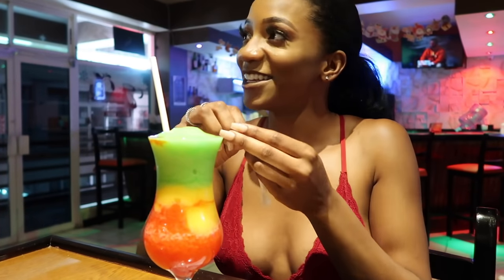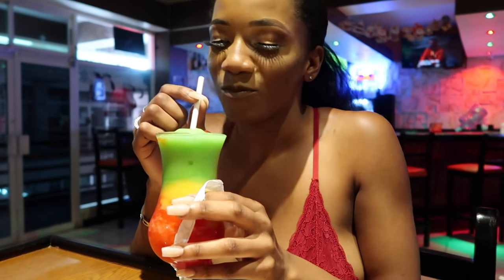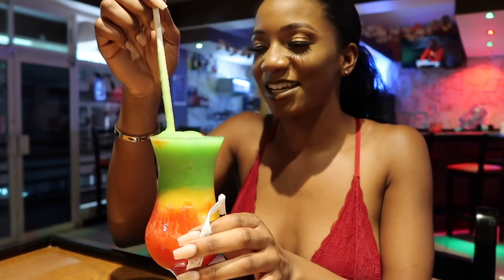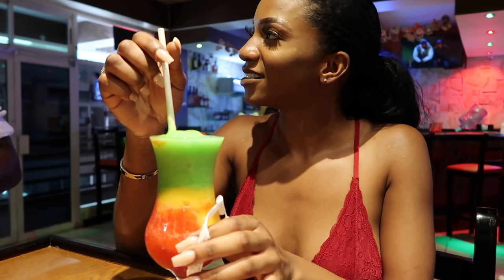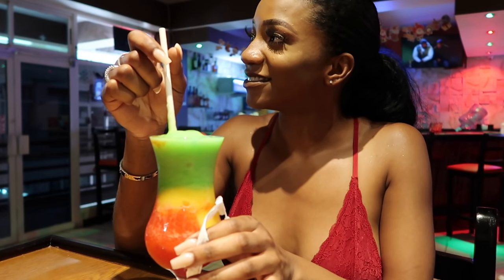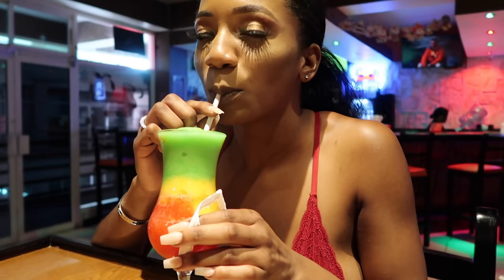Okay. Is it just like chicken? Wait, what? Alright. This is so sweet. What's in it? So we have strawberry daiquiri at the base, in the middle we have mango. At the top is the same mango, but mixed with blue curacao to give it that green color. Wow, it's so sweet. Yeah. I like it though.